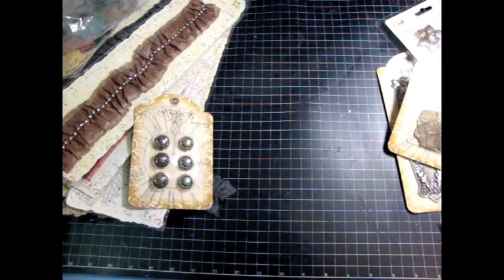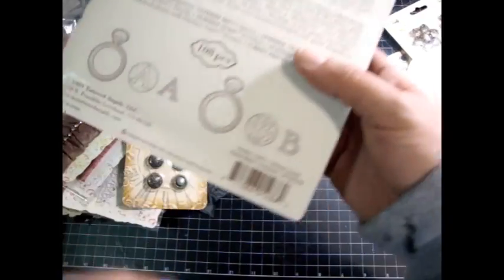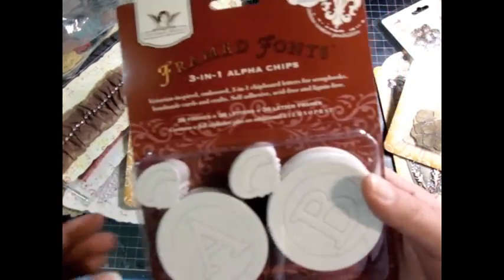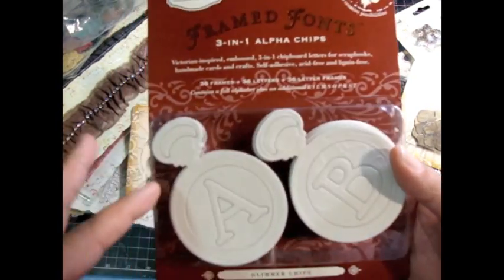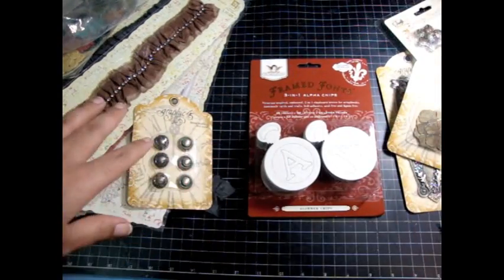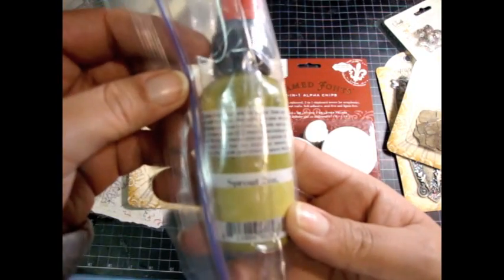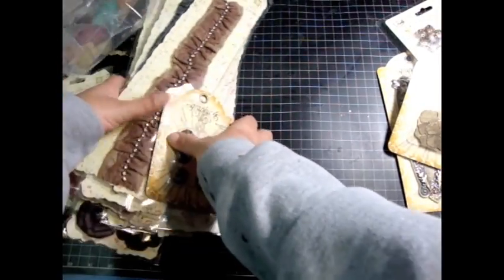Anyway, so then I have the framed fonts, and this is the clock one. And I know y'all are like, that is not a Cha release, Jade. But I got this because every time I went to get it, it was sold out. So when I went on Blue Moon Scrapbooking, they finally had it, and I'm like, I have to get that. And then they sent me a free chalkboard Tattered Angels spritz. So yay, thank you, Scott. And this one is Sprout. Really cool. So that's all from Blue Moon Scrapbooking.